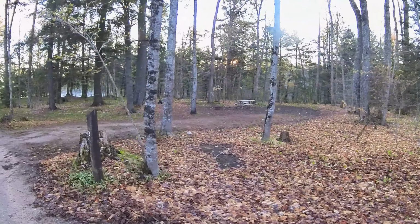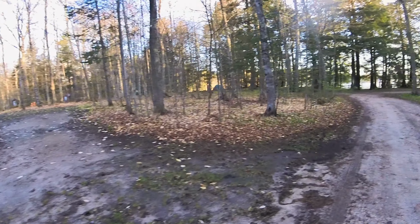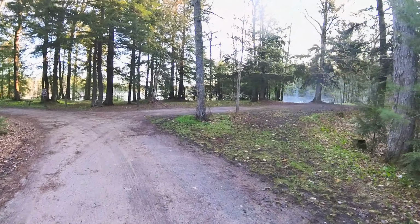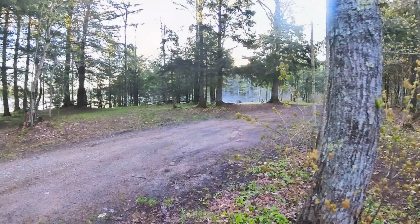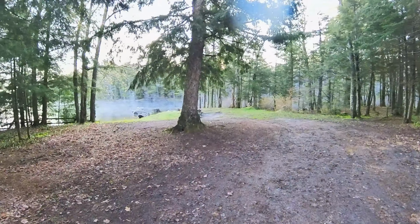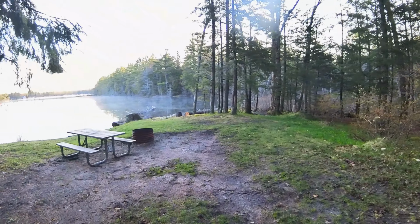Site 2. Definitely everything looks so freshly cleaned out. Site 3. Site 4 looks like a real gem. I'm going to take a good look at that one. You mean I could have had this one? Wow, this is beautiful. I don't really see a good level spot. This is backing down the hill, so I would have done like the last person and parked way over there.